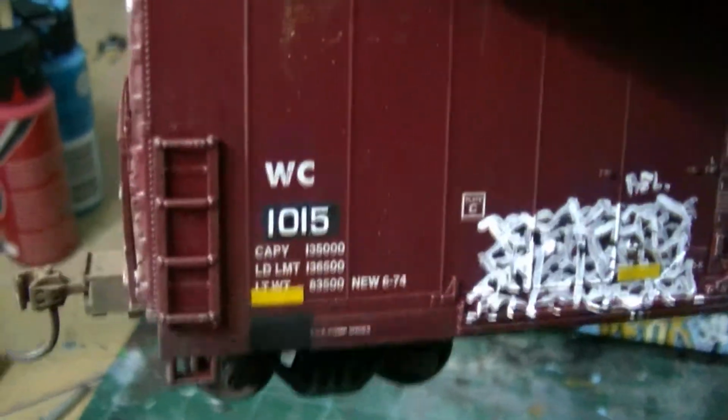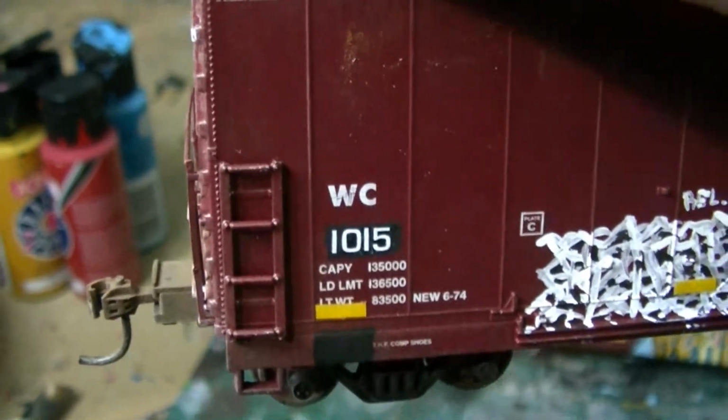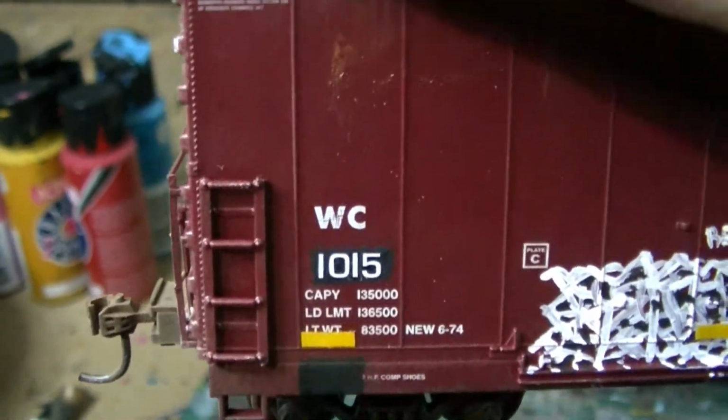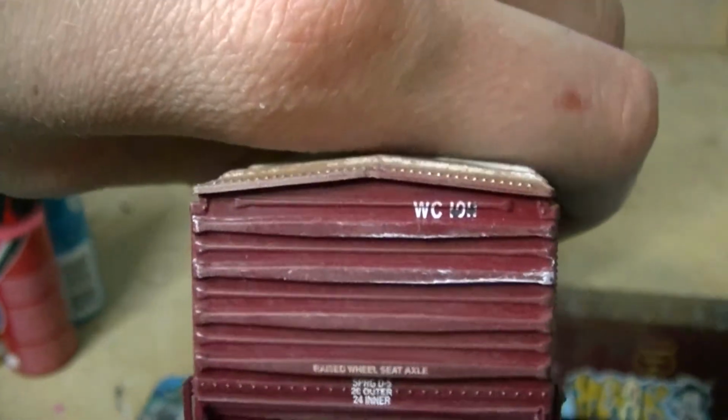On this side, it does have a few tags also, and I did the safety stripes. I did renumber this one because I already had a 1015 in my roster, so I ended up renumbering both of them. This one's a new 1015. I just did the new black patches, and then I had some decals laying around that I used for the new numbers. I still have to decal the end numbers here though, so I have to patch that out and redo those, but that's the only thing.